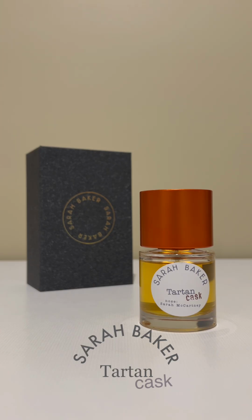And Tartan Cask, as we reach the life of the application, eventually turns into a rich, woody, ambery fragrance with a hint of sweetness. It's warm, it's creamy and smoky from the agarwood. That's Tartan Cask. Really, really nice. This is solid. The smokiness is always there, but very lightly. Very lightly. It's really, really nice.